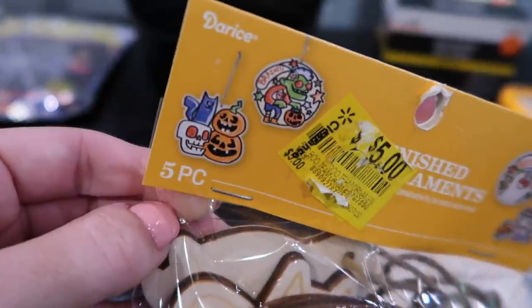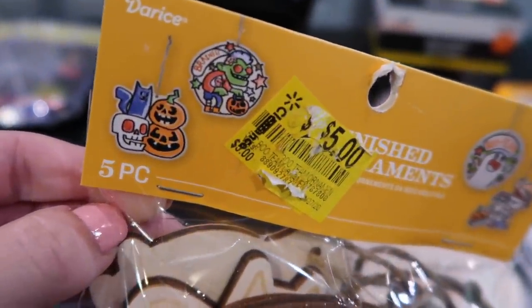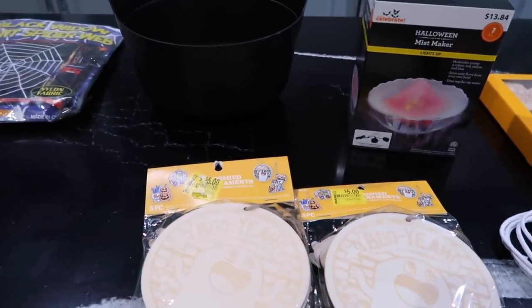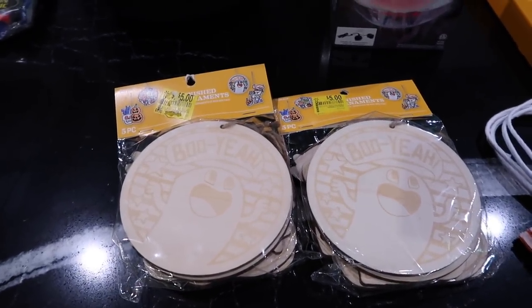But they're just hanging little Halloween ornaments. How cute is that? And you can color them or paint them. We are going to use paint markers. I'll show you those in just a little bit. But I got two sets of those. So those were a fun find from Walmart. Always check that clearance aisle after the holiday and get stuff for next year.